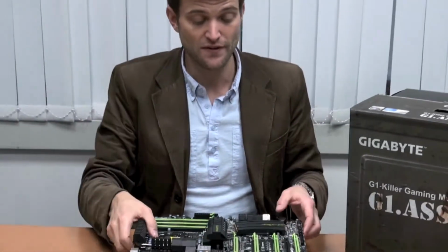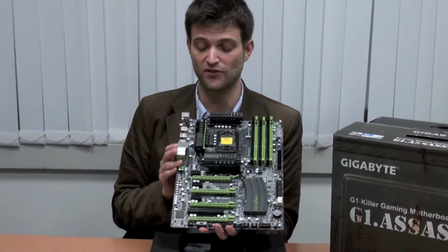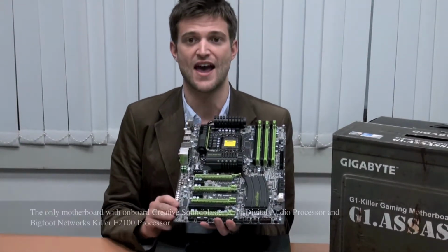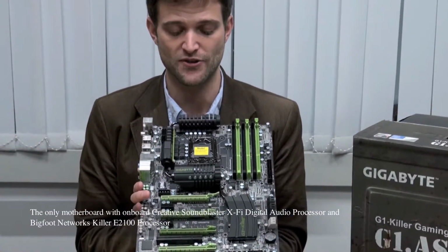So those are just a few of the features that we have on board of this motherboard. Again, this is really the world's most advanced motherboard. We're the only ones to add onboard Creative solution, Bigfoot Networks E2100.